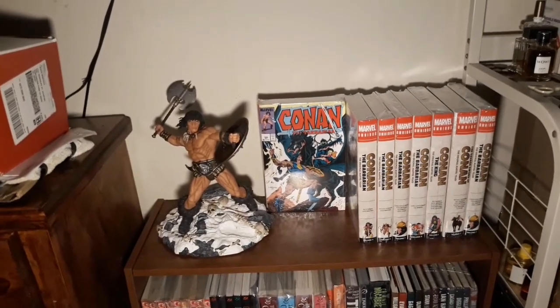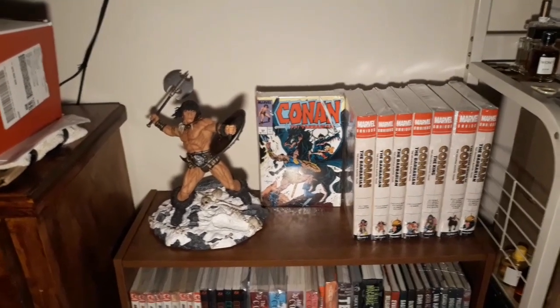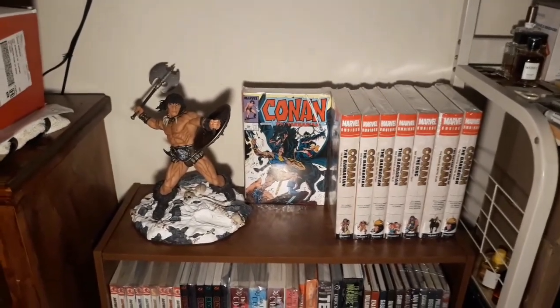Like I said, I'll do a full review on the statue later, how you could interchange parts, helmets, and all that stuff. But the statue itself is perfect. It's right the same height as the books, but it's taller because of the way he's holding the axe. All in all, very happy with it.